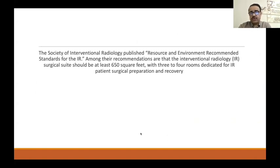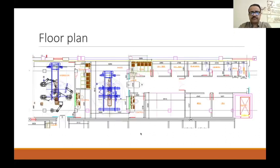If you go to the website of the Society of Interventional Radiology, they have really detailed criteria and requirements for establishing an interventional suite. One of those criteria is the recommended space for any interventional suite. According to their recommendation, 650 square feet should be enough to accommodate all that you need.